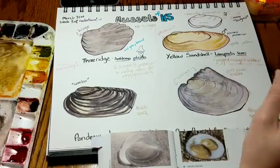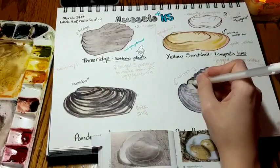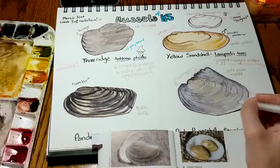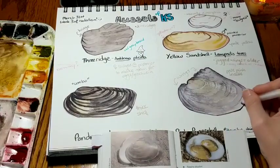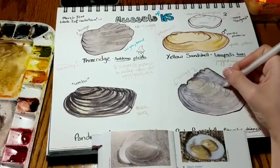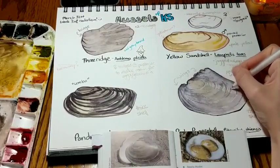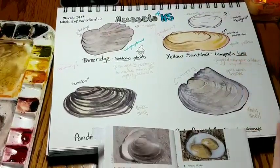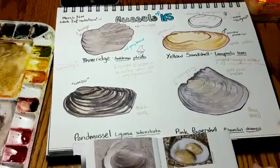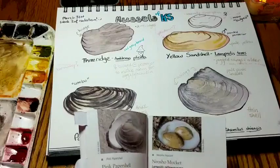I don't have gouache on my palette yet, but I have been seriously considering it. I'm just worried that if I do that, it'll make me take too much time when I'm journaling. But maybe just for doing other art, that would be fun. Cool. So there's some highlights on that little dude. I'm gonna clean off my gel pen there a bit. Cool. Neat.